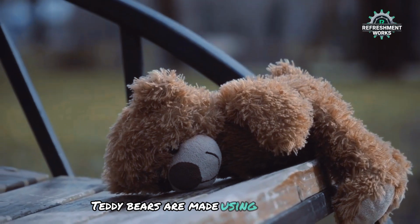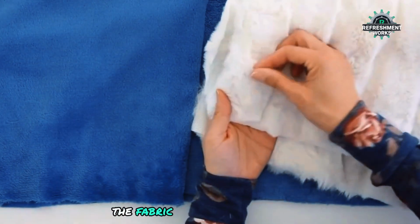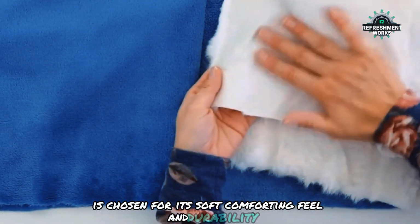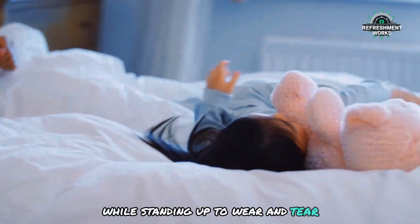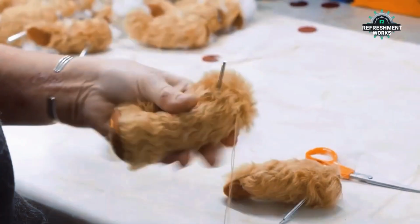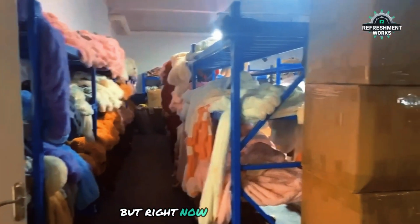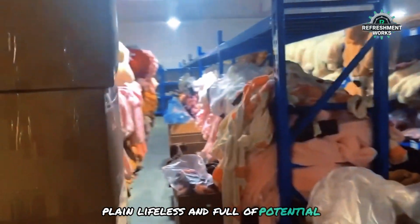Teddy bears are made using 5 simple ingredients: fabric, stuffing, thread, plastic eyes, and accessories. The fabric, often plush or fleece, is chosen for its soft, comforting feel and durability, allowing the bear to feel cuddly while standing up to wear and tear. Polyester fiberfill is used for stuffing because it's lightweight and helps the bear maintain its structure. The thread holds everything together, and the plastic eyes complete the look. But right now it's just fabric, plain, lifeless, and full of potential.